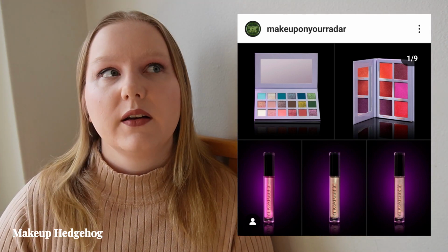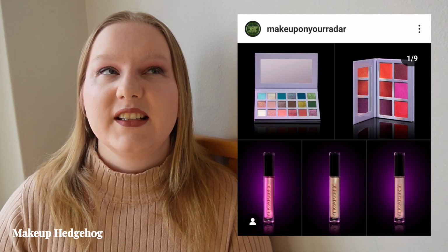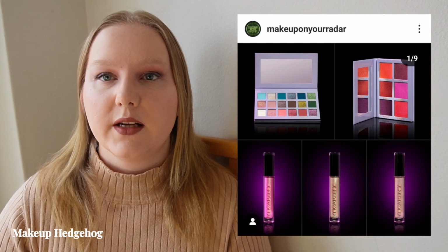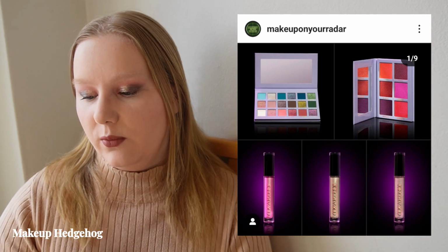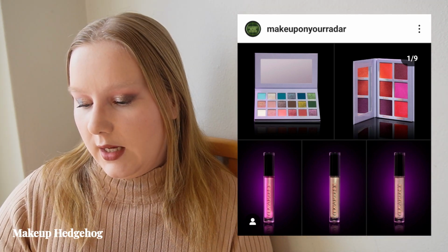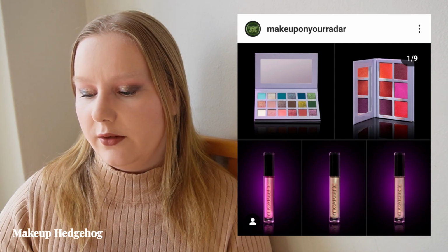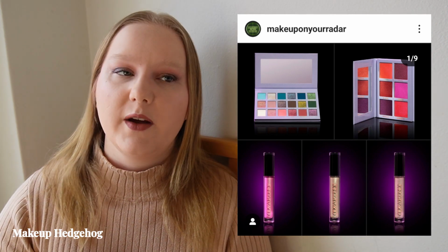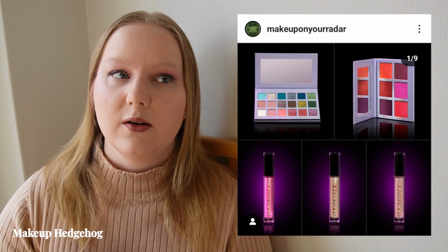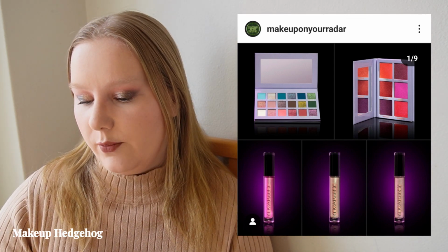because while the previous Unearthly palette I tried, the Dreamer one, I did have some complaints about, I still altogether thought it was a nice palette, and I said that I would be open to trying the brand in the future if something interesting came out. Aside from the palette, there were some lip glosses and also the blush palette. I already said that the blush palette tones look a bit too deep for my liking, and the lip glosses are not something I'm particularly interested in.